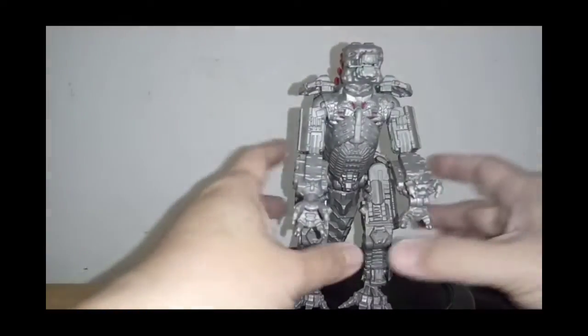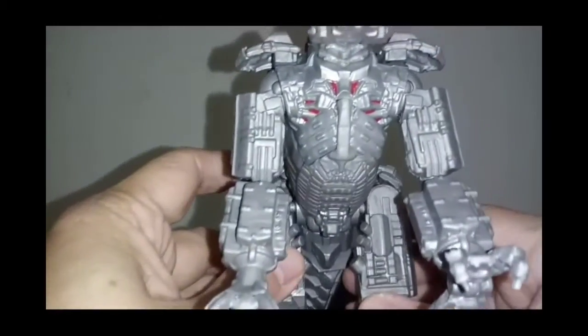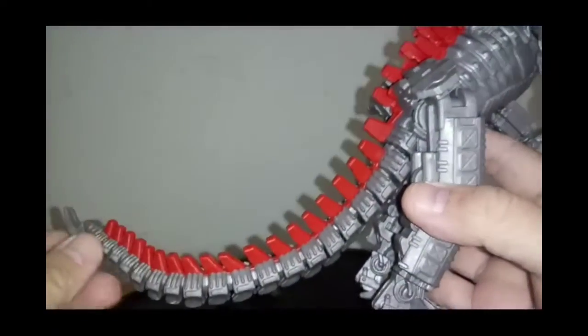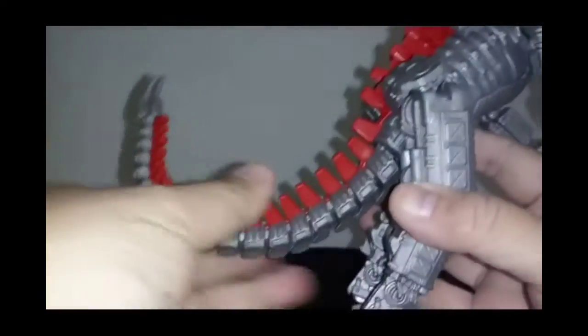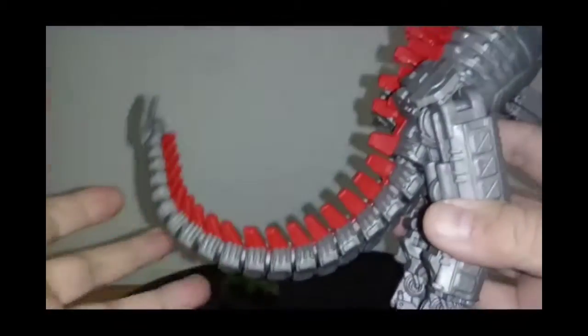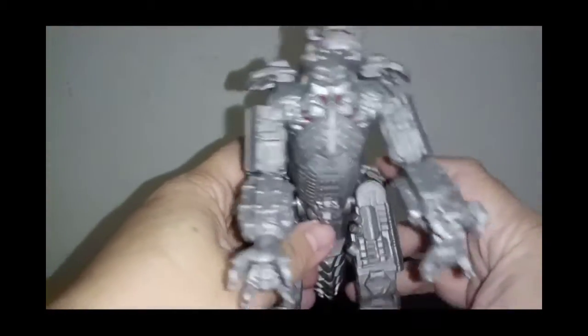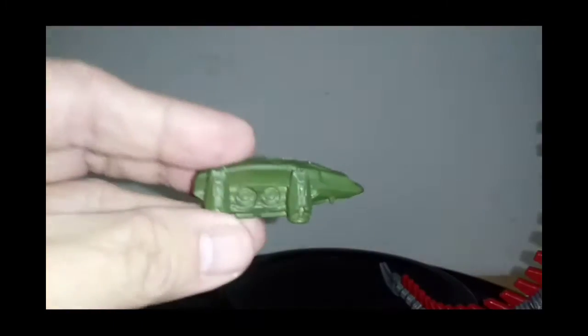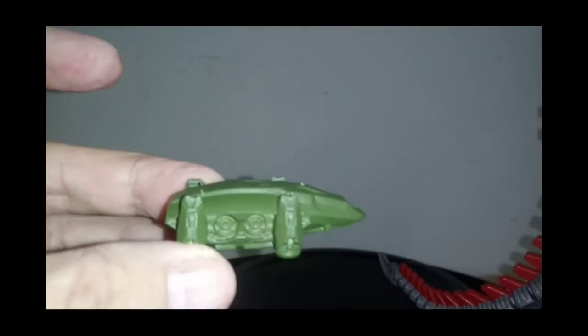The detail on this figure is incredible. Look at all those panel lines. It is beautifully done. There's a little wire in the tail. It's not spectacular articulation, but decent. The articulation isn't bad, and you got knees and shoulder rotation. I wish there were elbows. I don't get why there is no elbow bending. Now, if you've seen the movie, you remember the little armadillo vehicle thing.